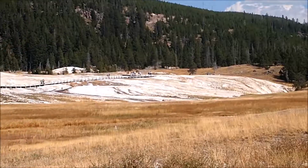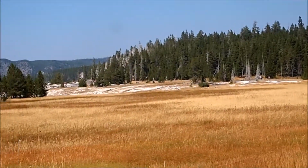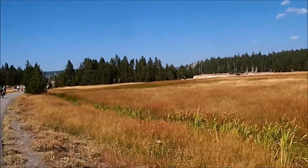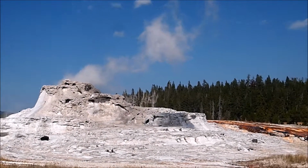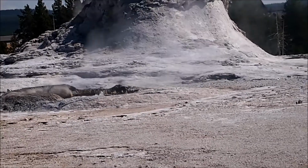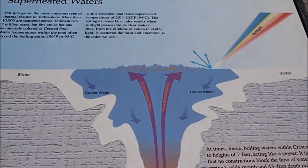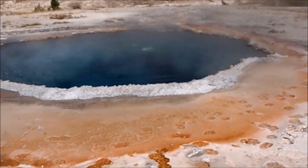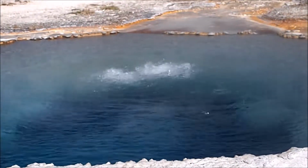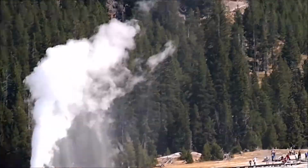All right, heading to some geysers. These are the Upper Basin geysers. Gonna take a walk around this area, see what we can see. There we go. I have never seen a corn dog on a stick out in the wild. It's nice. So there's a big geyser going off there in the distance.